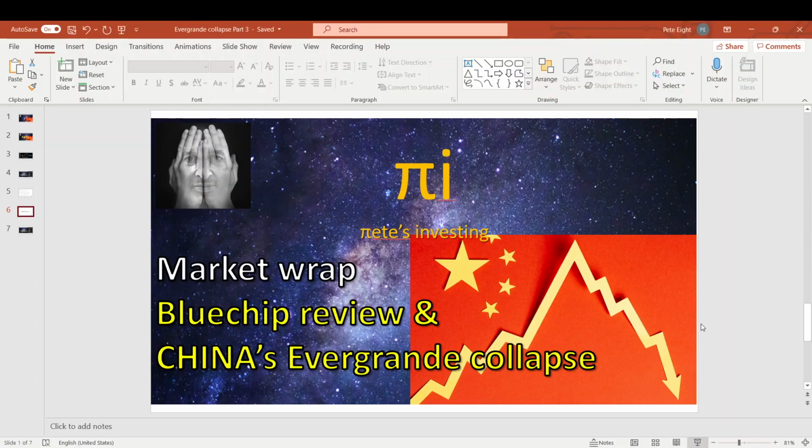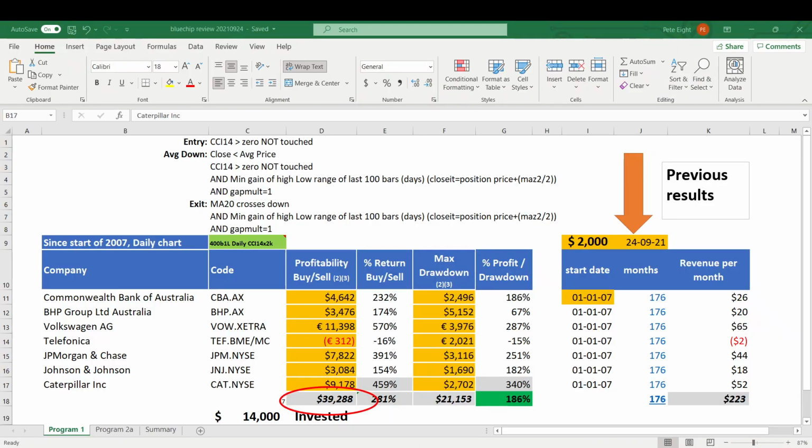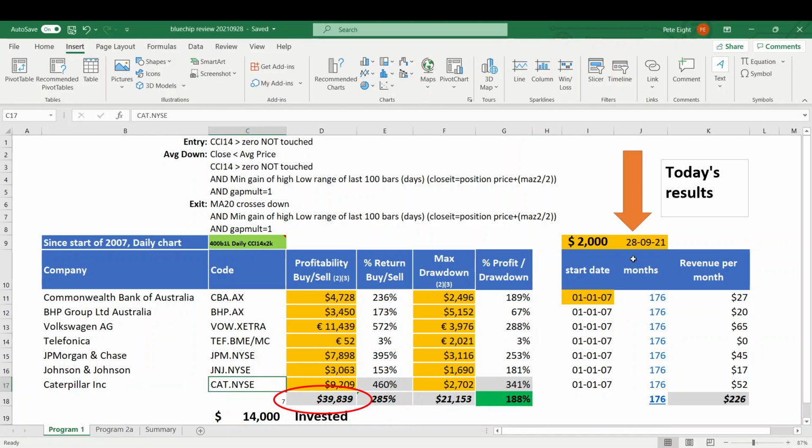Okay, let's get started. First I wanted to quickly show you the previous results of our portfolio, going back only a few days. You can see here over the period since 2007, this has generated 39,288, which equates to about $223 on average per month. And today's results are 39,839. So it's basically appreciated slightly, a few hundred dollars in those few days, because most of these shares have actually risen, and I'll show you the chart for a couple of those as we move forward.